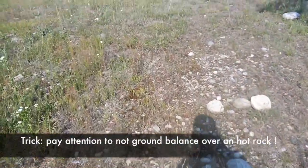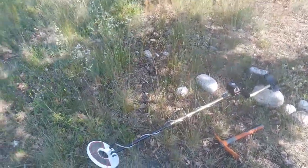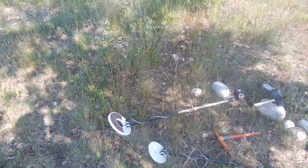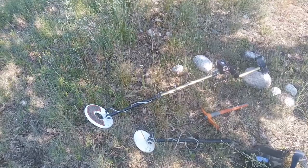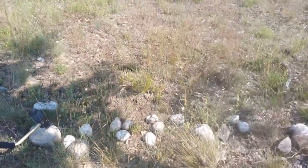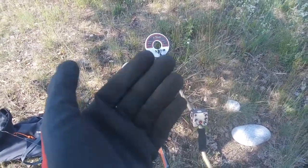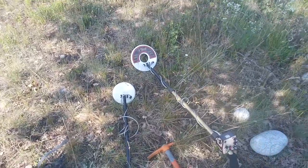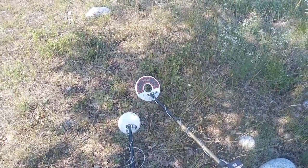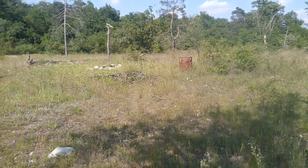So we have these other hot rock problems too, and I have a lot of problems with the Nautilus to get the proper ground balance. I need to reduce the transmitting power. For those who don't know, the Nautilus is a detector that has the ability to let you set the power of the transmitted signal, but this has drawbacks, because as you probably know, the more signal you put in the ground, the more response you get from the ground minerals. So it's not so good to have a powerful machine in a very difficult ground. So I need to turn down the power a lot, but I think it's really not the proper machine to search in trash areas like this.